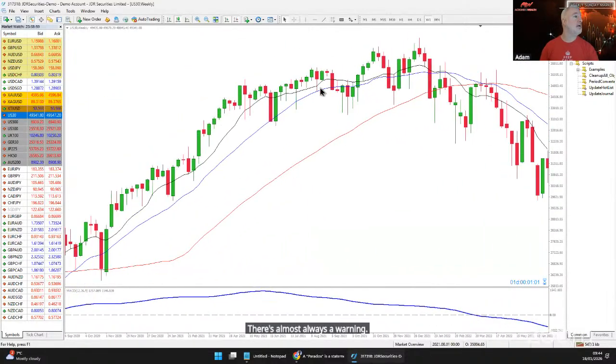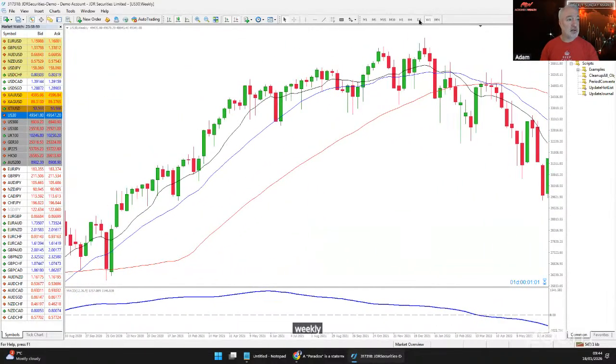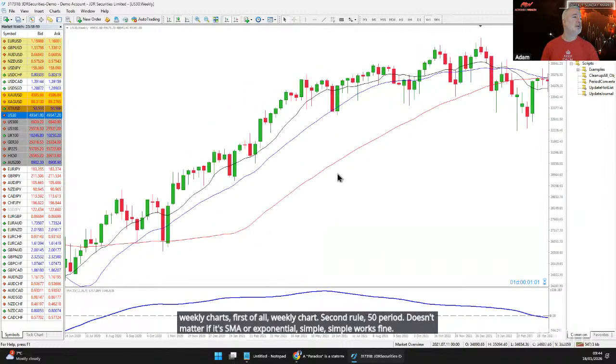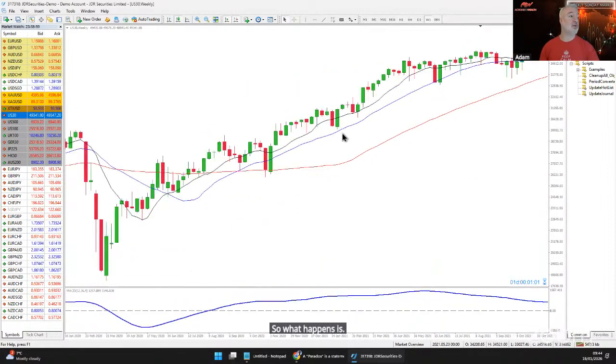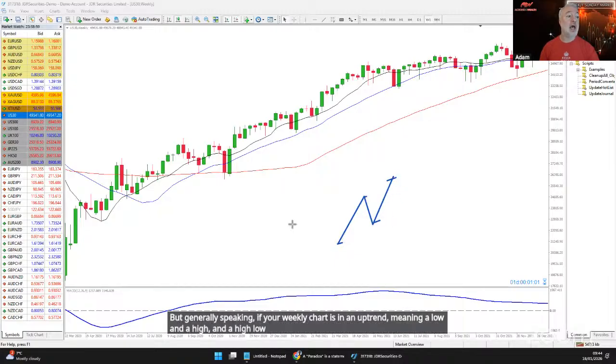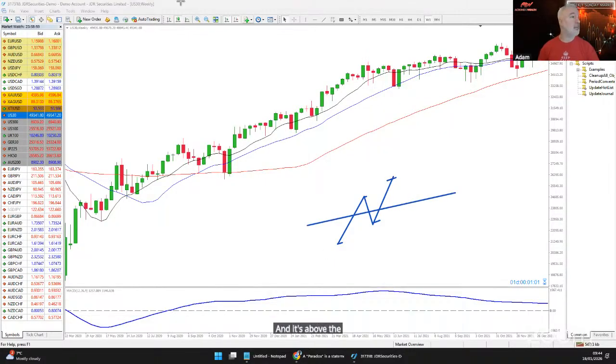Okay. Weekly chart. First rule, weekly chart. Second rule, 50 period. It doesn't matter if it's SMA or exponential. Simple works fine. So here's the basic rule of thumb. I'm going to teach you this. This is some proprietary knowledge. But generally speaking, if your weekly chart is in an uptrend, meaning a higher low and a higher high, a higher low and a higher high, and it's above the 50, it doesn't matter where that 50 is.